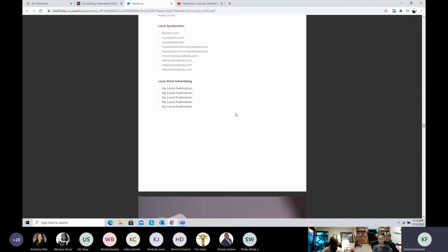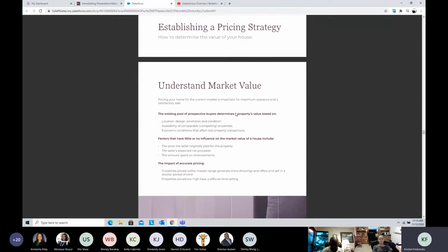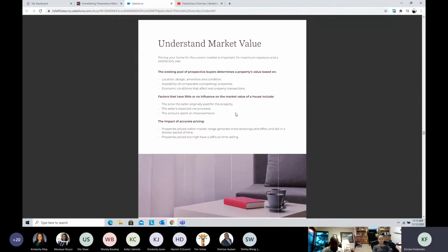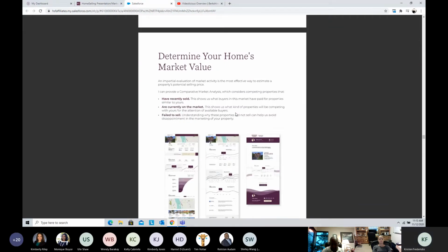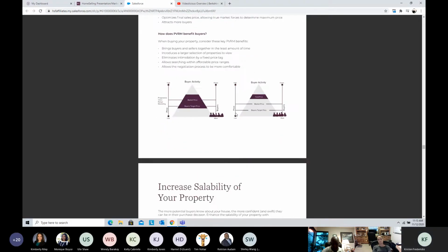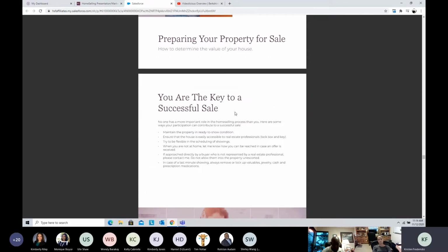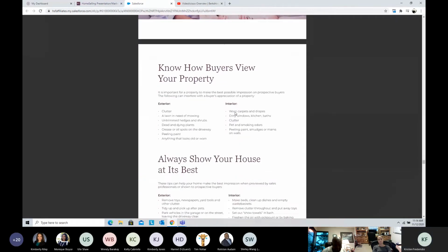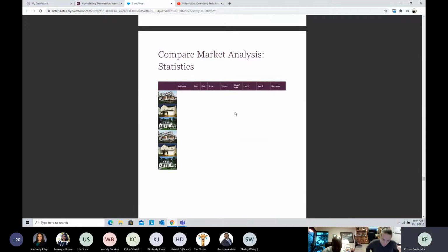Our local advertising, you can get this information from the marketing department if you need it. And then it goes into establishing a pricing strategy, understanding market value. Again, these make fabulous little blog posts or little posts as well. All of these little talking points. Determining value. You can use all of the graphics that are in here on your website. You can use them on an e-card. You can use them wherever you'd like. You can use them in social media. How to increase the saleability of your property. And then preparing your property for sale. How buyers view your property, any comps. This is very comprehensive.